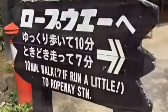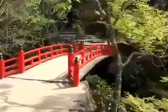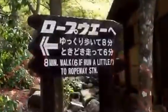I love these signs. So for reference, this is what's called a ryokan, which is like a traditional Japanese inn. So these kinds of places you can actually stay at, like out in the middle of nowhere. It's pretty awesome. And I think I will run a little.